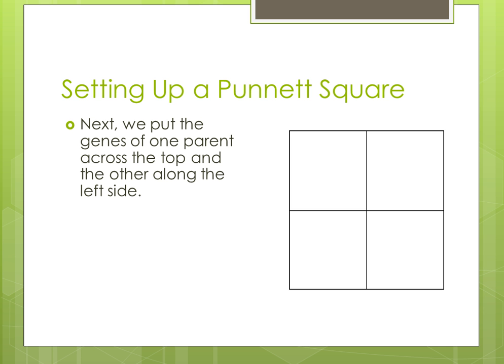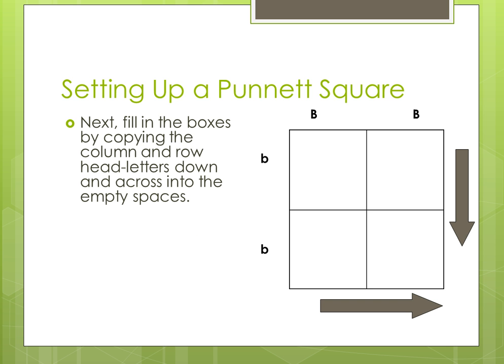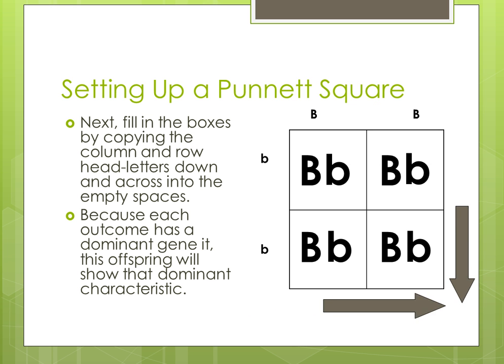Next, we put the genes or characteristics of one parent across the top and the other parent's characteristics along the left sides. So in this case, one parent has two dominant characteristics and the other parent has two recessive characteristics. So I put one parent up at the top and I put the other parent off to the side. Next, I'm going to fill in the boxes by copying the column and row head letters down and across into the empty spaces. So watch how this is going to work. I go down first and then across. I go down first and then across to make 4 different outcomes.